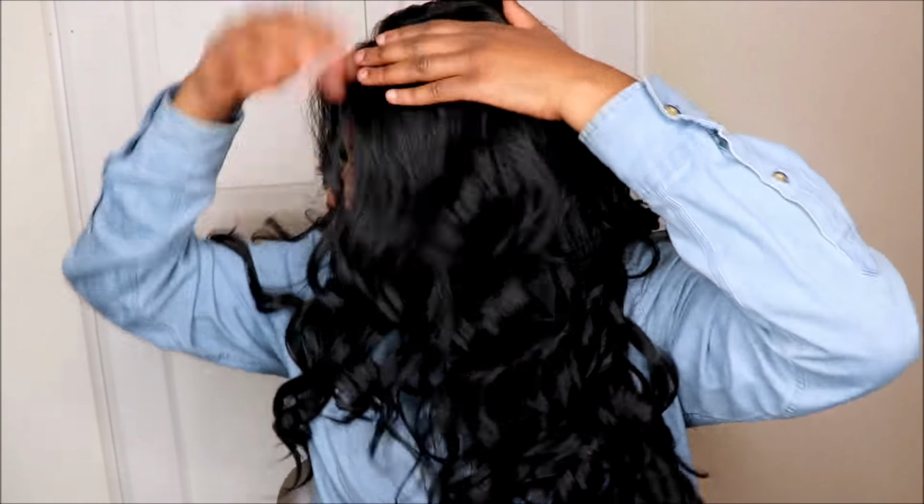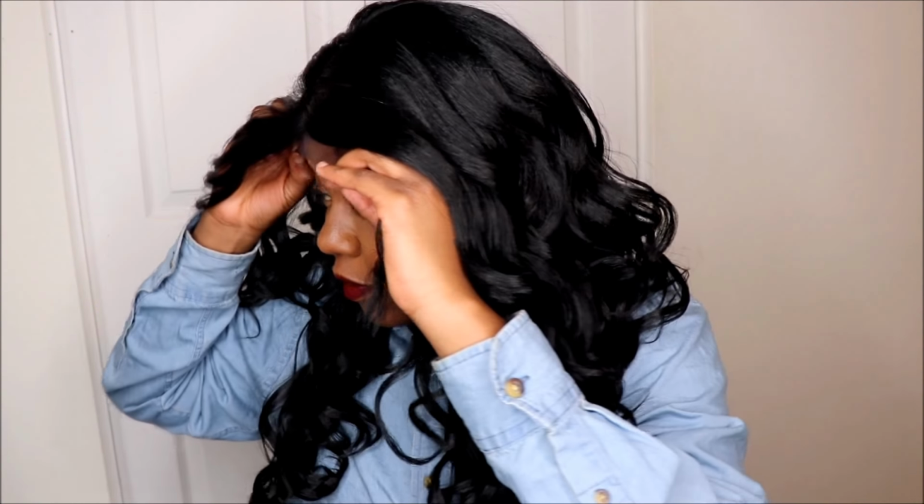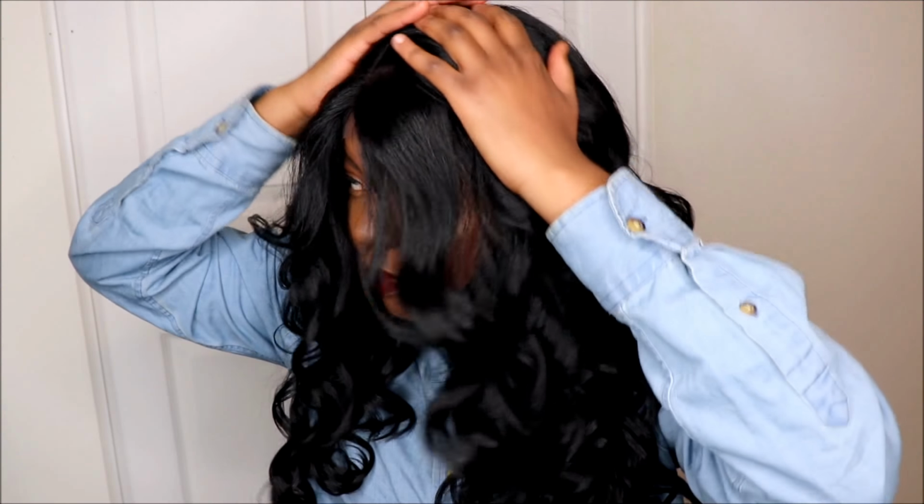So this lace front, I should get a wig cap, but most of the time I don't like wearing wig cap because I get hot underneath my wigs. This is how the wig look like. It's a middle part. We're gonna have to flatten this out. First impression, this wig needs to be flattened down, I'll tell you that. I love the curls, the little curl. I look like a whole different person with hair on.